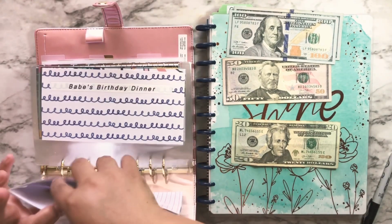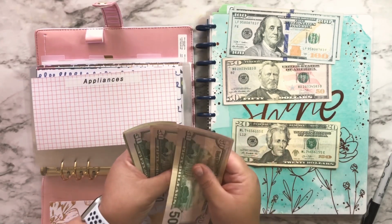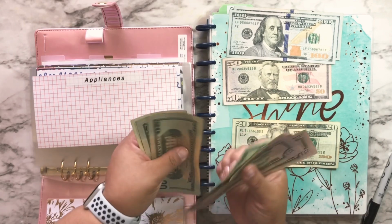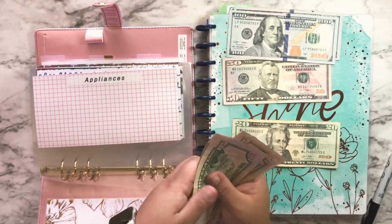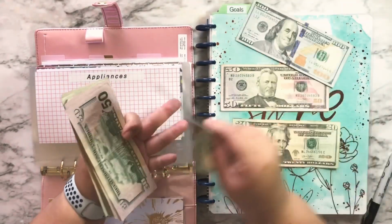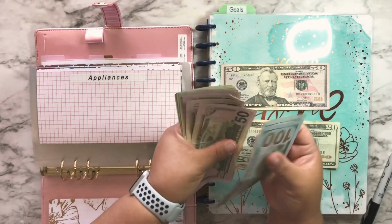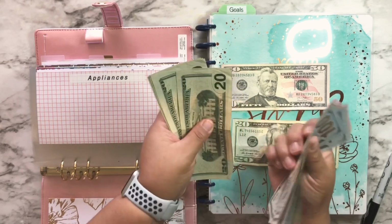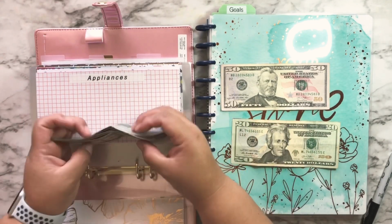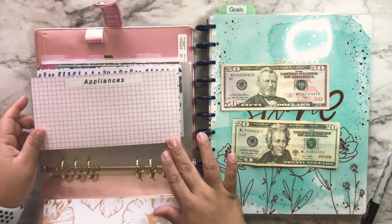And in appliances, we had some money in here. Okay, so we had 50, that's 100, 200, 220, 40, 60, 80, 300. So we had 300 in here, and I want to add 200. So that's 1, 2. That's supposed to give us $300. So 100, 200, $300, $400, for 20, 40, 60, 80, 500. So this one has $500 in here, and we're technically ready to go buy our dryer today.